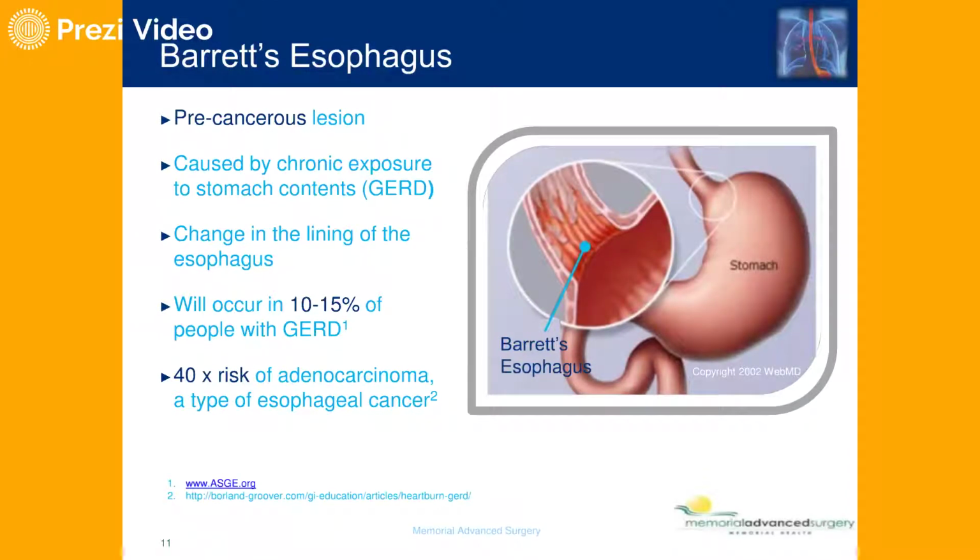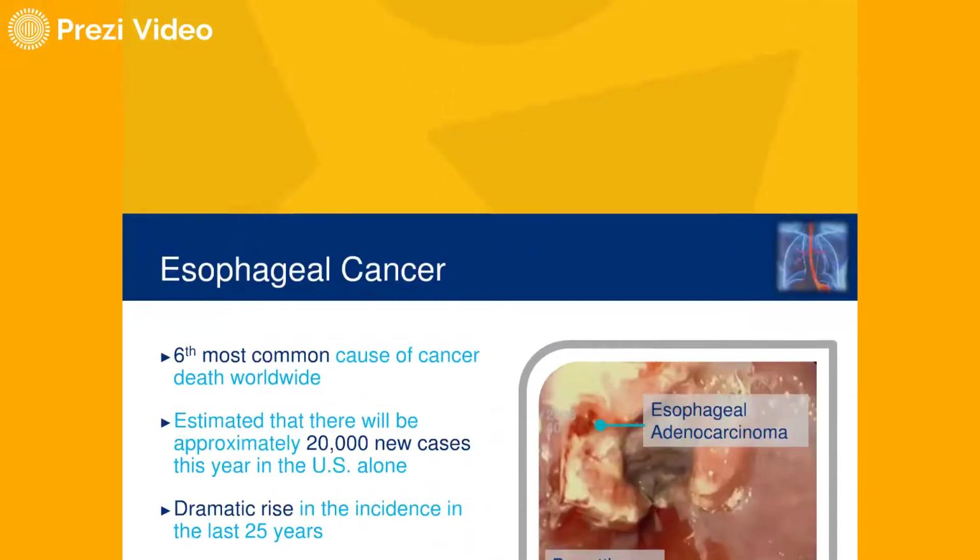The scariest thing about this, though, as I already said, is that 10 to 15% of these folks will ultimately develop Barrett's esophagus, which is a pre-malignant condition. This is something that, if it goes untreated and unresolved, will ultimately develop into a cancer. And so what we've seen over the last 25 years is actually a 40 times increased risk of developing adenocarcinoma in the esophagus, and that's a very deadly cancer.